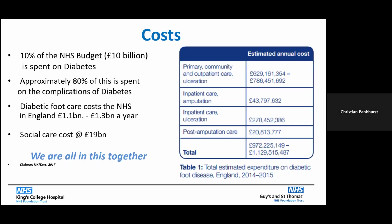Up to 10% of the NHS budget is spent on diabetes. About 80 to 90% of this is spent on the complications of diabetes, up to 90% of which, when it comes to the foot and diabetes, is spent on foot ulcerations. There's roughly a 60% cost in community podiatry and outpatient and primary care settings. As we can see, there is a huge amount spent on foot ulcerations and the secondary complications of the foot in diabetes, and we really want to try to reduce this as much as possible.